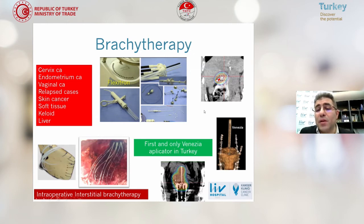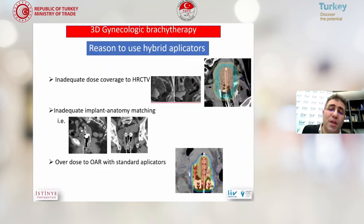In the right upper panel, we can also do liver brachytherapy. Sometimes it could be necessary. Also, intraoperative interstitial brachytherapy is sometimes necessary, especially for relapsed cases. When the surgeon removes the tumors, we can send our plastic tubes to the operating bed, and then we can give radiation. Again, the hybrid applicators are also very important.